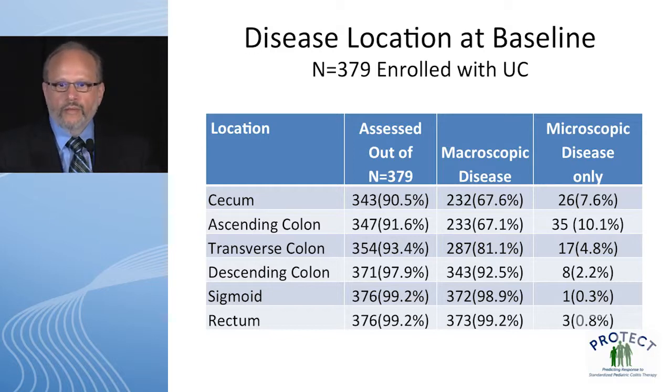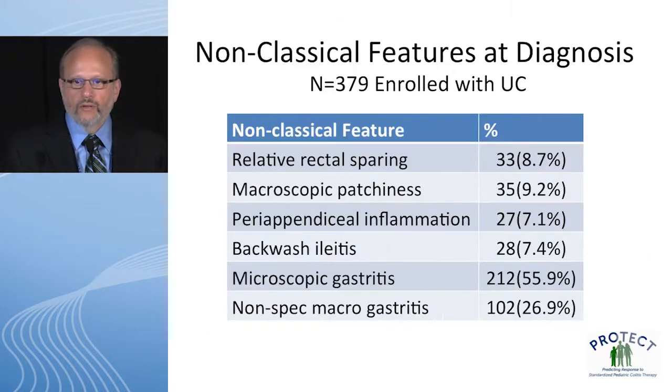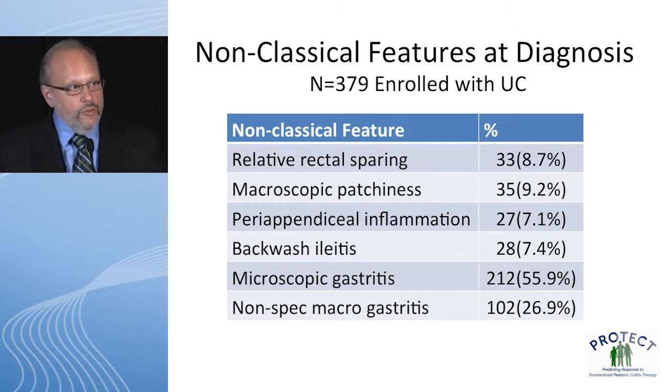So I think most of us think that probably about 80% of patients with ulcerative colitis have pancolitis. And what we're finding in the PROTECT trial is if you look not just at macroscopic disease, but at microscopic disease, it's closer to 90% who have the entire colon involved, certainly at the microscopic level as well as macroscopic. We talked before about the importance of correct diagnosis. What about correct phenotype? A couple of interesting trends are emerging from the diagnosis of kids with ulcerative colitis.